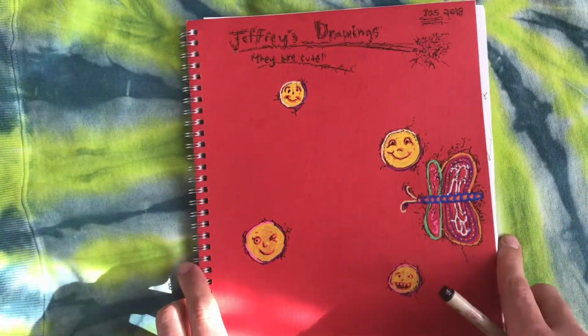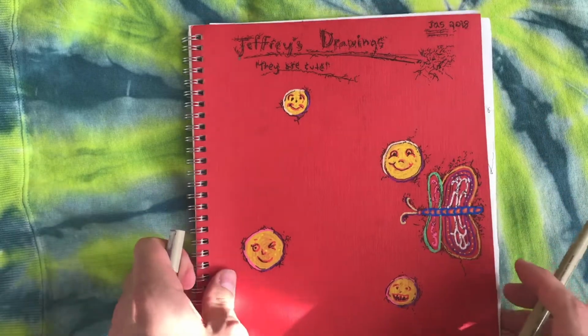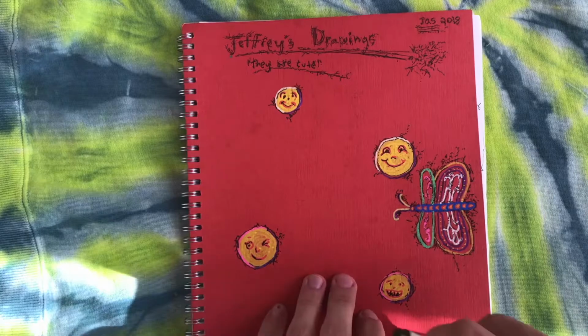Next. It's time for Jeffrey's drawings. Very nice, they are cute. So I think first what we're going to do is go over some drawings, and then I might do a drawing.